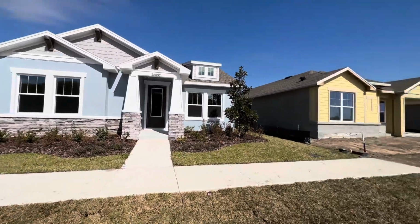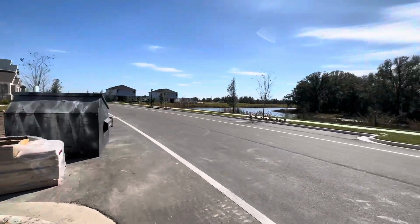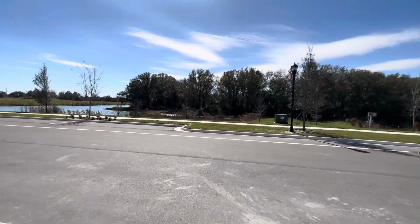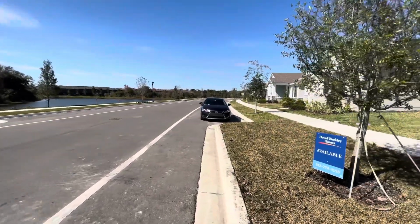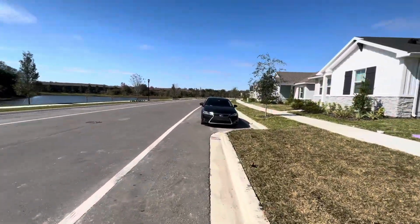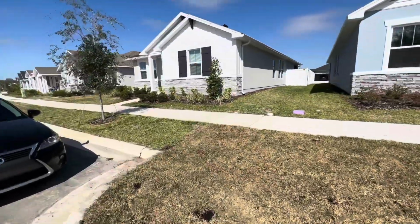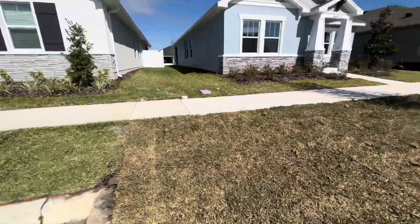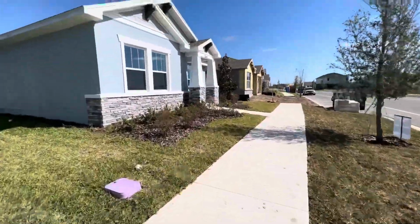At the time of filming, there's a $30,000 incentive that you can reduce that price even more. So let me pan around and show you what it looks like over here. There's still a building, pond across the street, and then you have your parking in the front right here. Obviously you have your garage too. It's the same as the other one, just across the alleyway. I'm gonna walk around because that's brand new sod and I don't want to sink in it. So let's go over here.